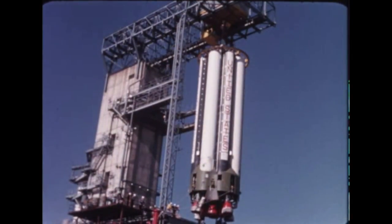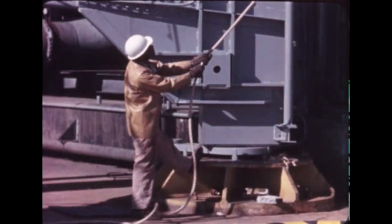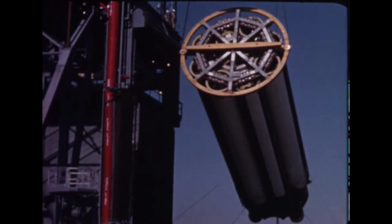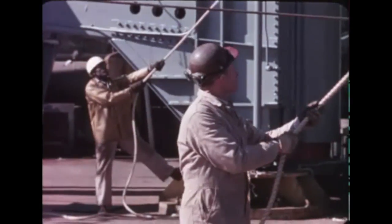Following completion of static testing, the test booster was removed from the stand on March 2nd in order to make way for installation of the first flight booster, SA-1, on March 6th. Static firing of the SA-1 booster is due in mid-April.